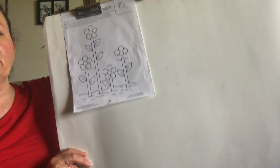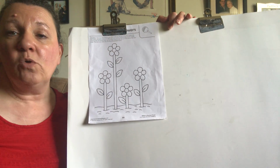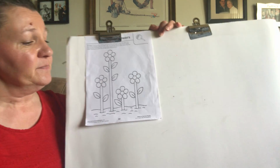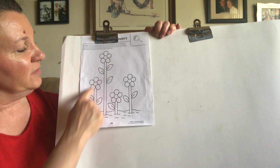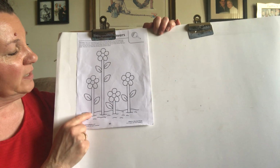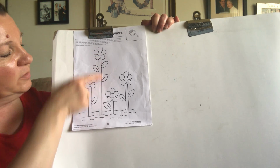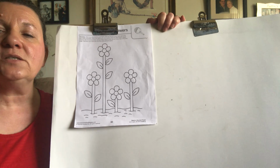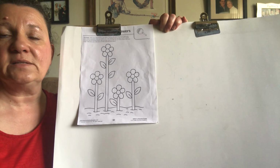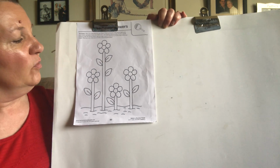Okay, because some plants can grow tall, just like you boys and girls. Some of you are shorter, some of you are taller, some of you might be the same size. Okay, so we're going to do this paper together, and I want you to look at these 4 flowers. Okay, so we have this one here, and that real big one, and then this short one, and that one. Which one do you think is the tallest or the biggest? Which one is the tallest? Tall means high. Which one?